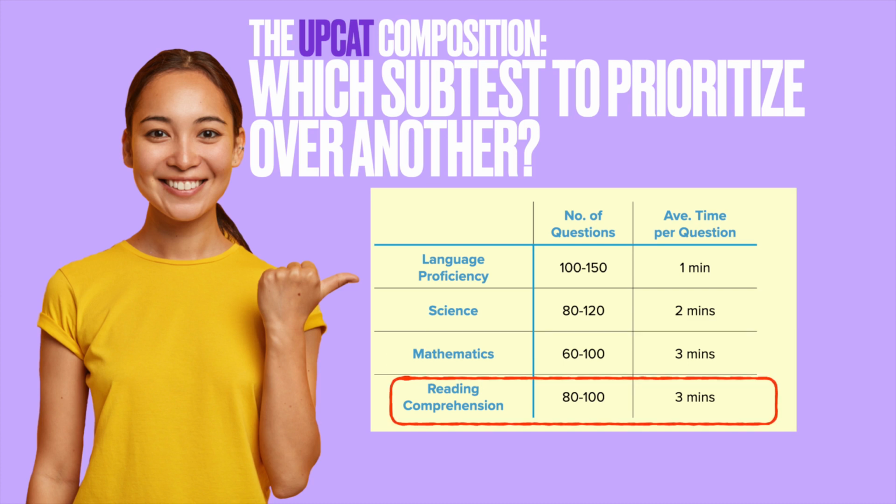For reading comprehension, a reading text or passage usually precedes 3 to 5 questions, all referring to said text or passage. On average, including the time needed to read and analyze the text passages, each question is given 3 minutes. The text passages can be as short as a single paragraph or can be several paragraphs long. Most reading passages are excerpts from books or old publications. Some are taken from classic poetry.